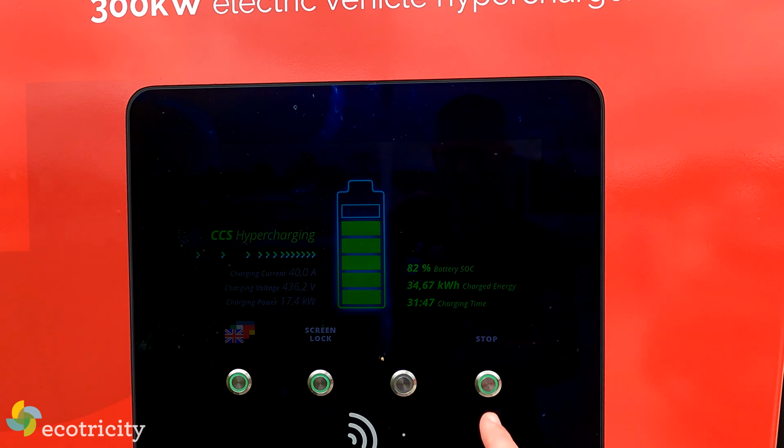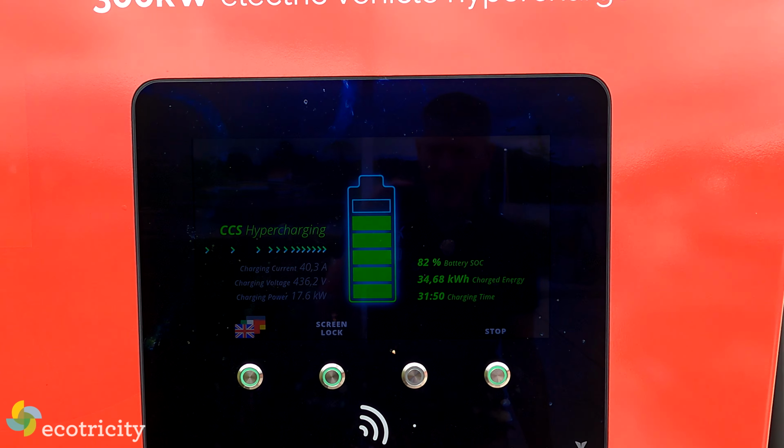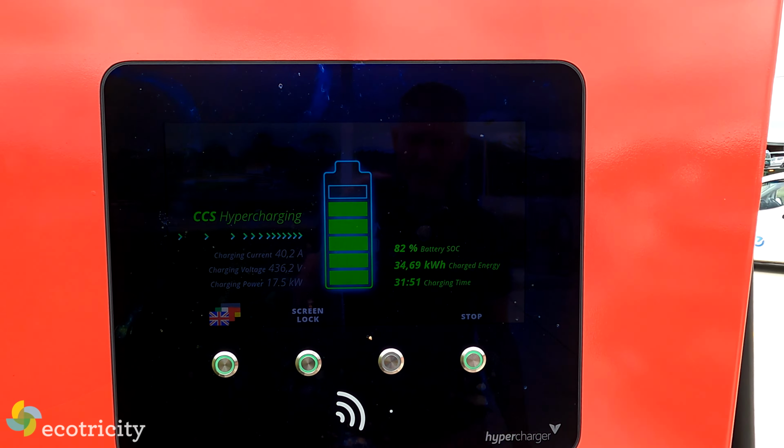Okay, so it's been almost 32 minutes and we're at 82% charge. Now that's not bad. That's basically 80%, 30 minutes. So let's stop that. Unplug and get on our way.